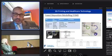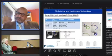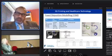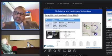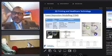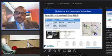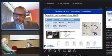But we use filament, which is very cheap, around $25, for example, for 1 kilo of filament, or cheaper, depending on the type of material. So as a starting technology for 3D printing for innovation in assistive technology, we suggested starting with FDM, or fused deposition modeling.